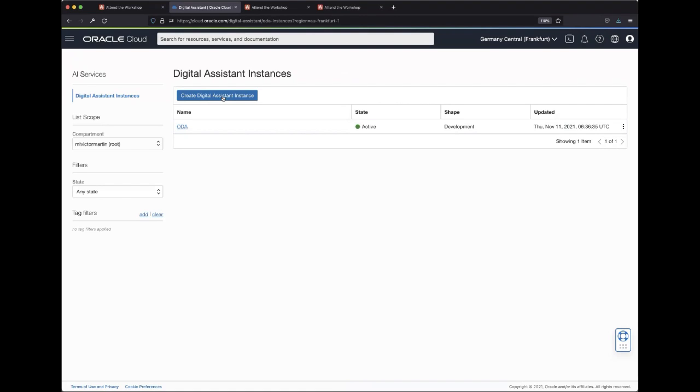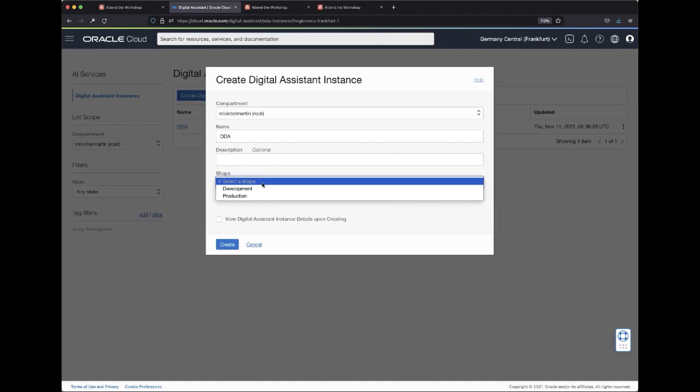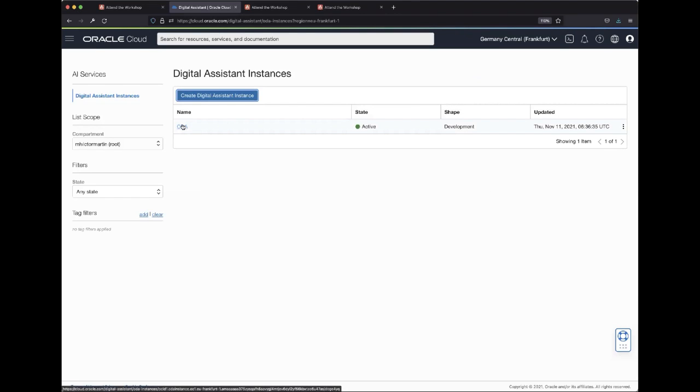You click on Create Digital Assistant Instance, and then you put the name. In our case, we ask to put ODA and then a description, which is optional. Then you can create a development or a production instance. We ask to create a development one. For this workshop it is more than enough for you to explore. So development is the shape that we are going to use, and then you can click Create. I'm not going to click Create because I already have it. As soon as it's ready, it will change to Active.